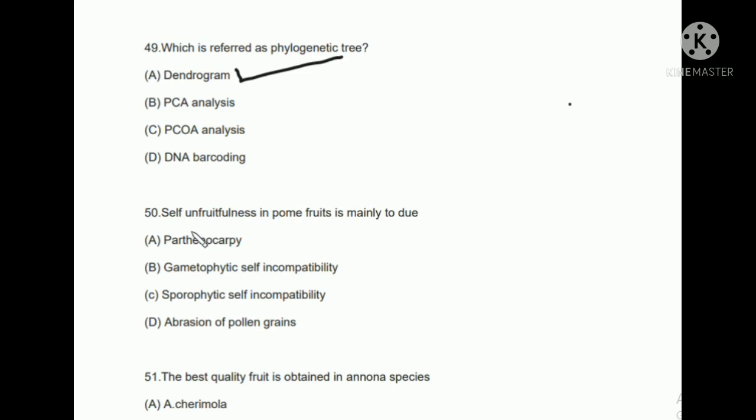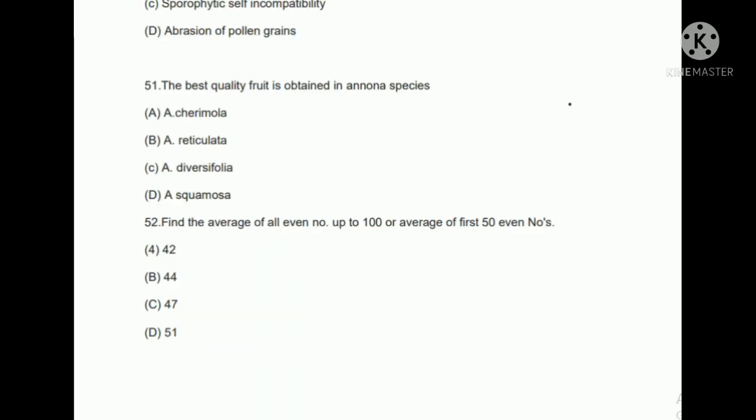Then question number 50, self unfruitfulness in pome fruit is mainly due to gametophytic cell incompatibility. Then question number 51, the best quality fruit is obtained in Annona species. I have already mentioned this question in my fruit series, and I have already told how you can remember this question. According to the options here the right answer is Annona cherimola, otherwise known as Hanuman phal.